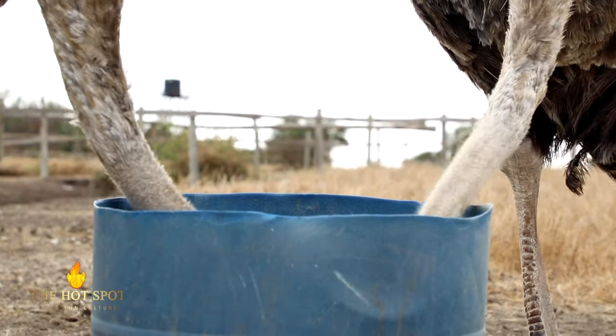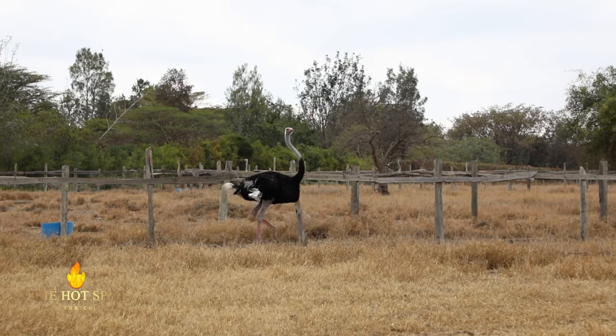So for the energy, we have maize. I've talked of maize. So I have wheat bran, wheat pollard, and maize germ, if you don't have the maize.